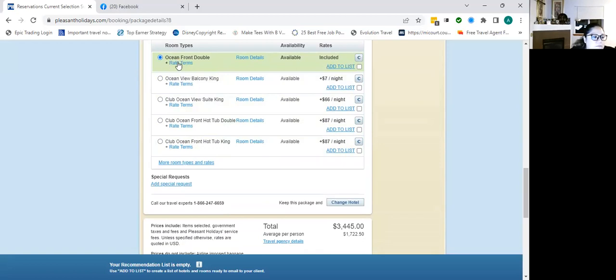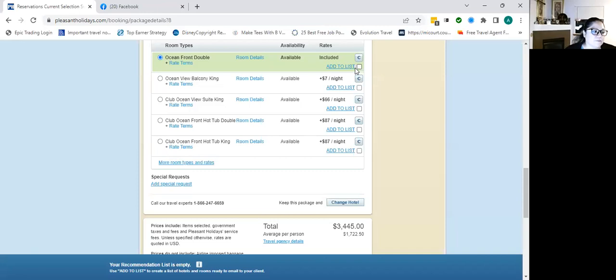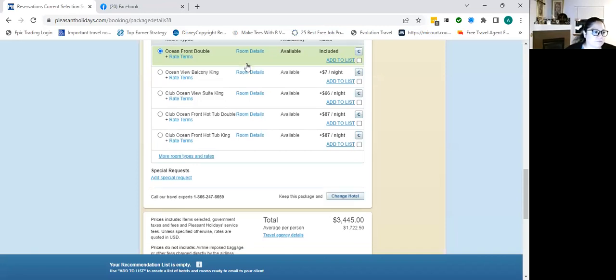You can open these different rate terms. You can see different room details. Obviously, you're going to want to put that into a mock booking. You want to be really careful. If you have a couple going, typically you don't want 2 double beds. You want to check the different room details.